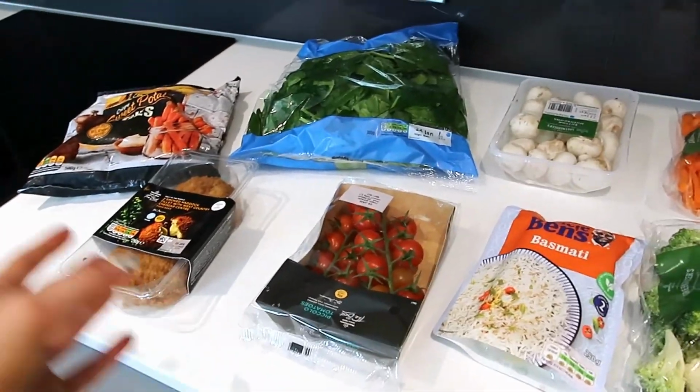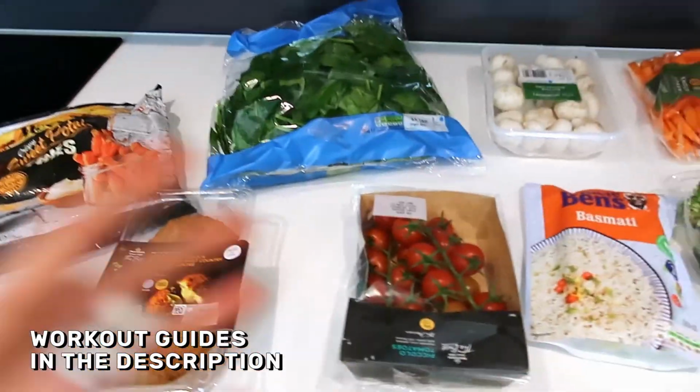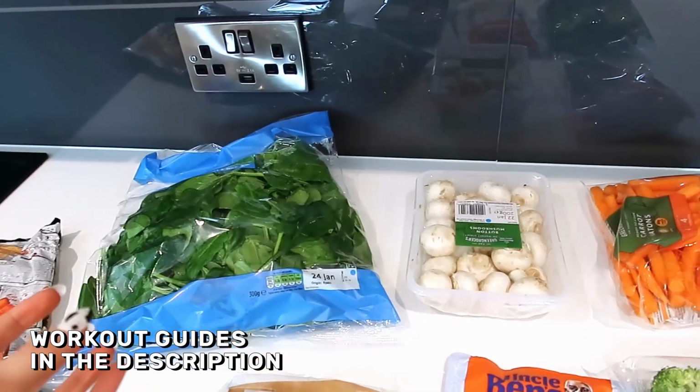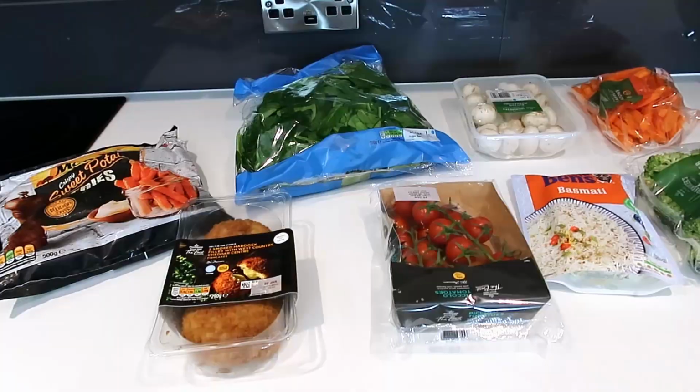Because back in the day, when all I cared about was just gains, that's literally all I had in my mind. I didn't care about health at all. I just used to do chicken and rice every single day, all the time. But I was really missing out on getting micronutrients as well, like vitamins and different things that you actually get from eating more vegetables. So yeah, I'm a lot happier with it.